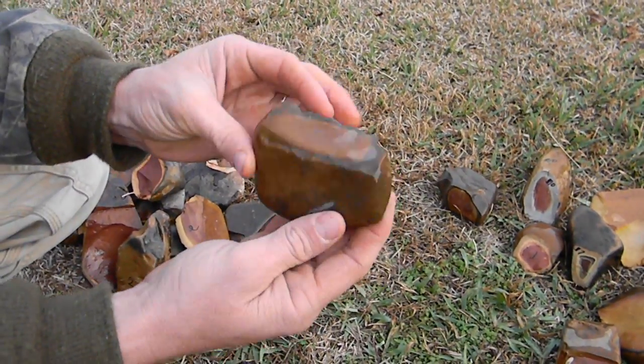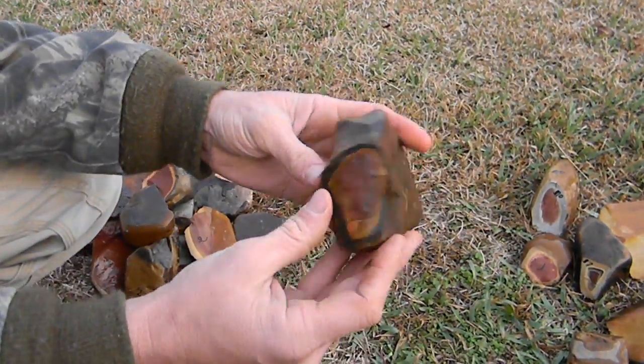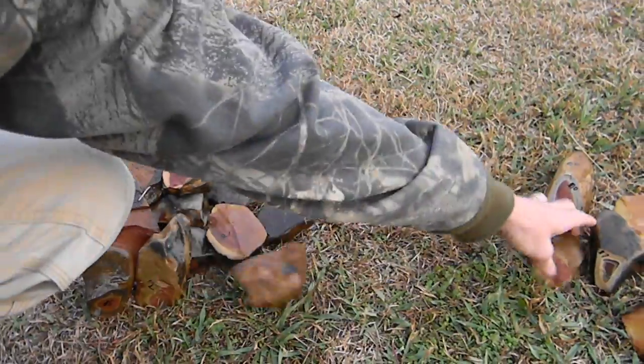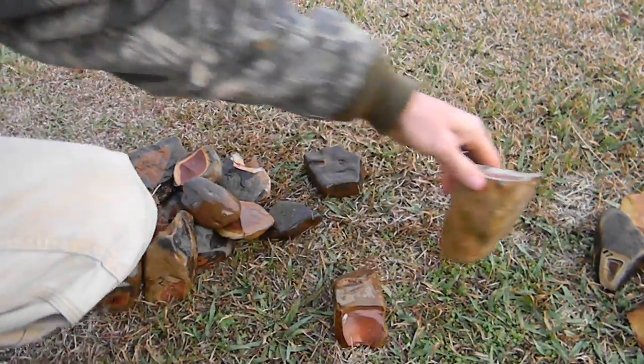Pay no attention to the markings. We went to a nap in not long ago, got little things on them. Solid. Red. Red. See this other small, good cut piece here.